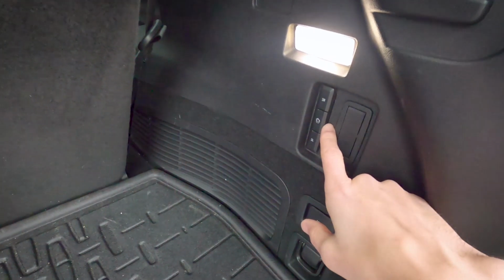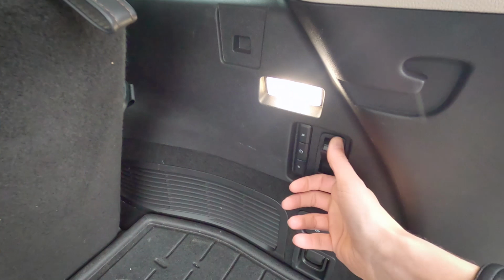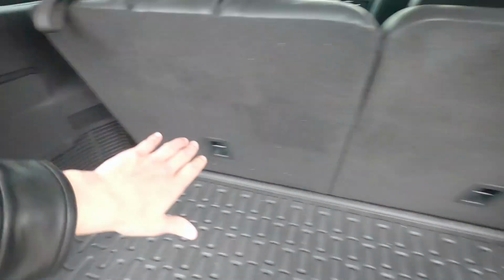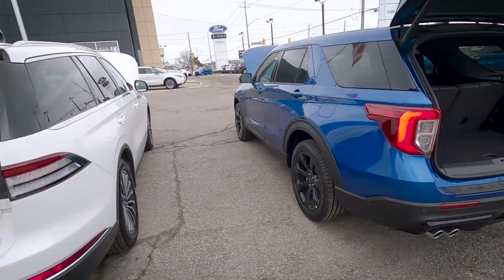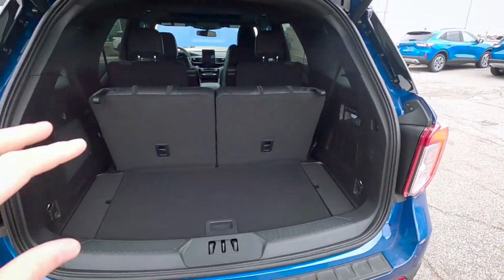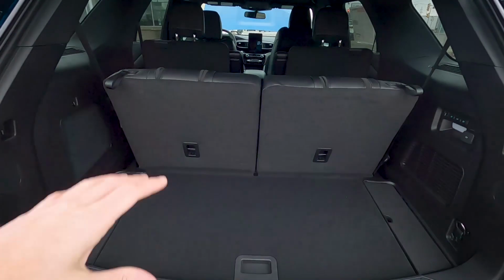So as you can see there, we've got power folding rear seats, slightly different setup in order to get these cargo hooks down. And then we've also got the 12-volt adapter, a few other things, and a few extra speakers along the back. Now, from a spacing perspective, these things are built on the same frame, so they are actually the exact same size. But looking there, we've got a little bit of space in the back.